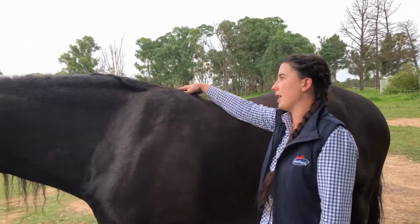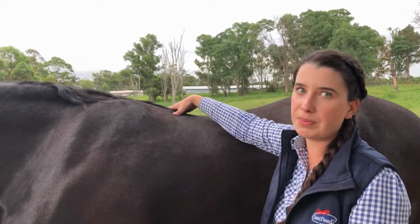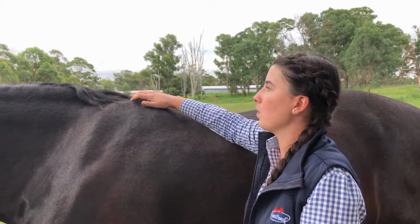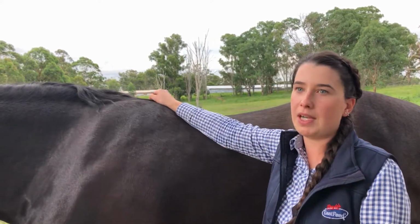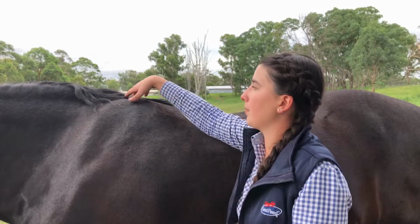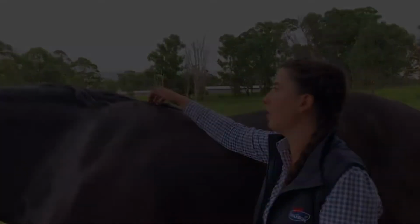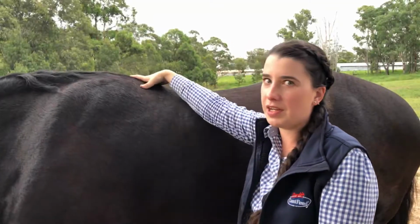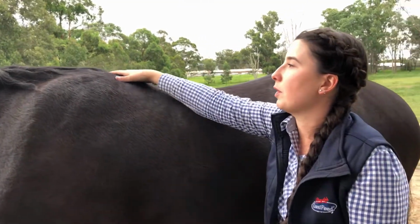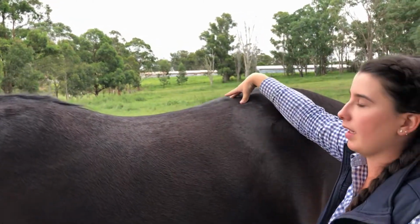Next, we're going to move down into his withers. This is where considering the horse's breed comes into account as well. Friesians, unlike thoroughbreds, don't have those really prominent withers, so I'm going to make a note of that when I'm assessing this area. Next, I'm going to move down into his back. Basically you want to be looking along their whole back, but really focusing on this area here.